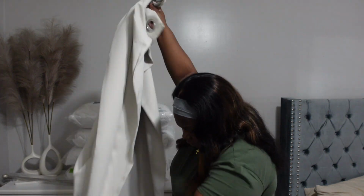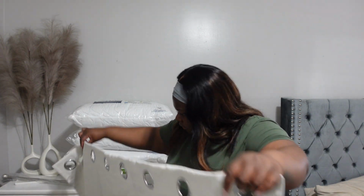Look, this is what I'm talking about. I'm shaking it out, looking around for the other panel, but I don't know, maybe I read wrong, I don't know.